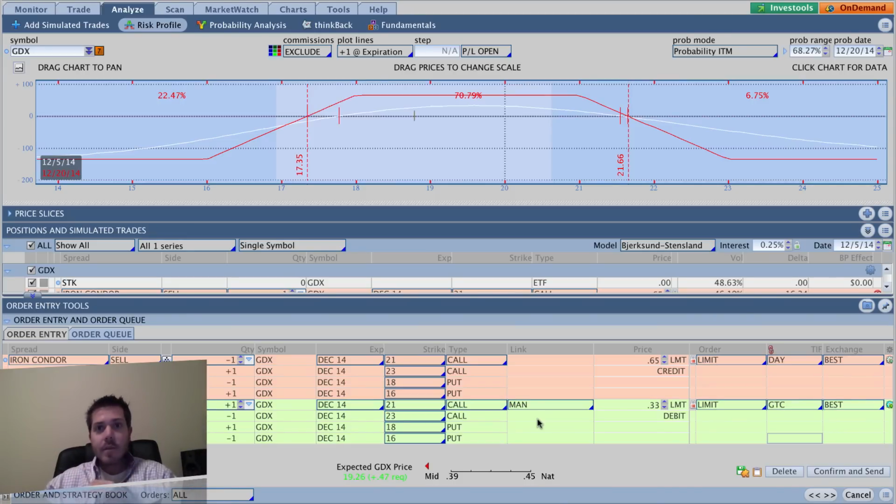So I always automate my profit taking. I don't automate taking losses. I prefer to self-manage that personally. But as far as profit taking, I'll automate it every time, 100% of the time.